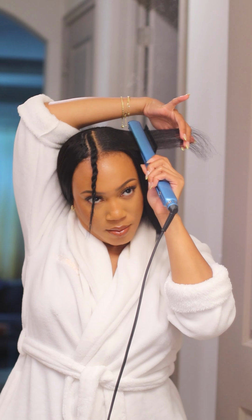I took a brush just to really make sure that everything was blended out. Obviously, don't break your arms if you don't have to. If you need some help, just ask one of your homegirls, your friend, brother, cousin, mama, okay? Can you just cut this straight across? Literally, those are the instructions. Cut this straight across, just that simple.